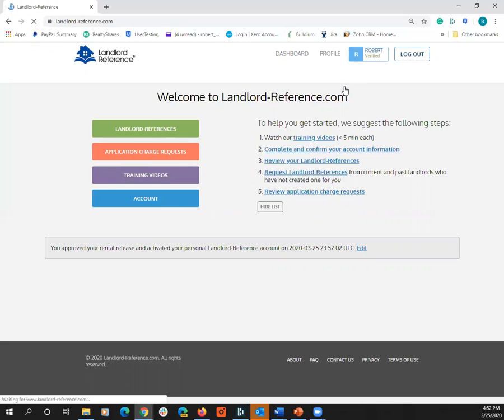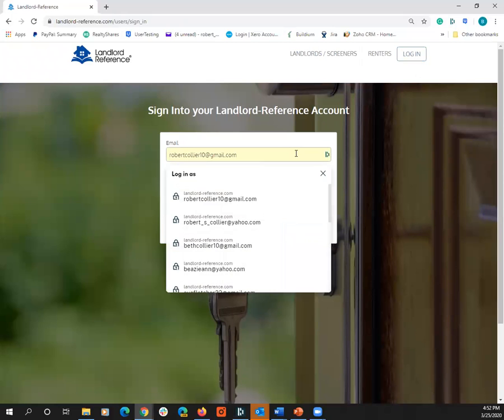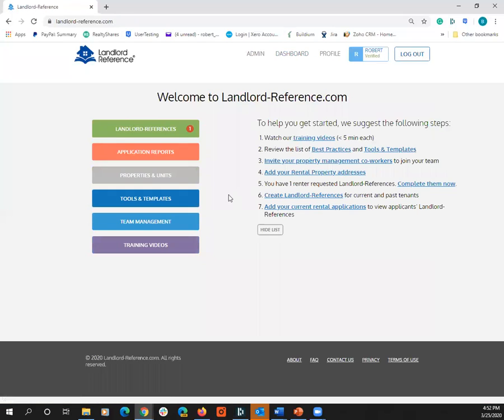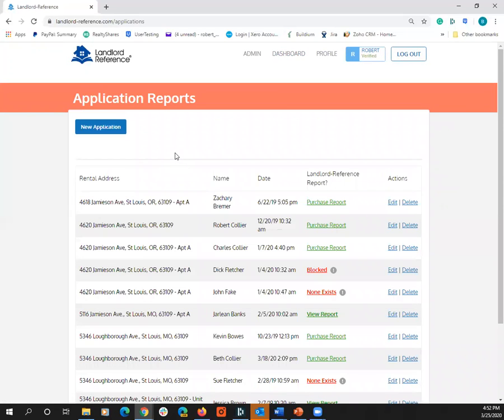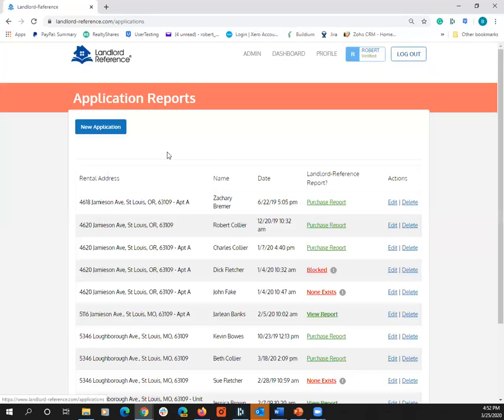Let's go off now and also show you what the landlord sees and how that actually works for them. As a landlord, they will come here and they will click on application reports. When you submit your application form, they will come here and enter in your new application, right? Once they do that, then it will appear on their application reports. These are just examples of my personal account with our renters.